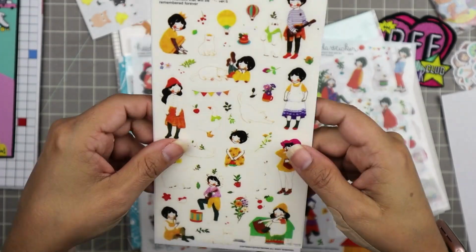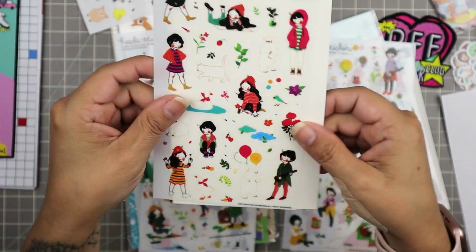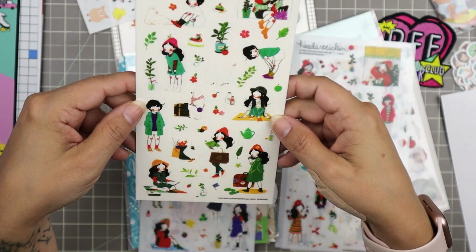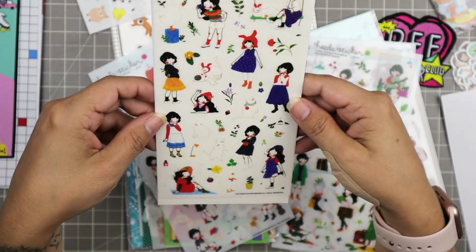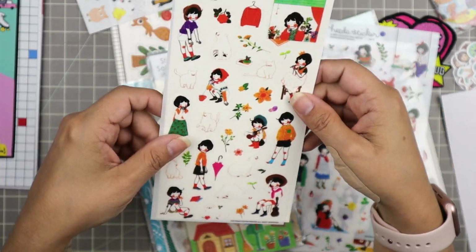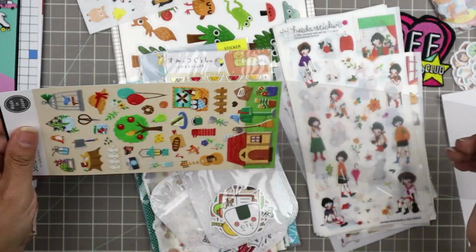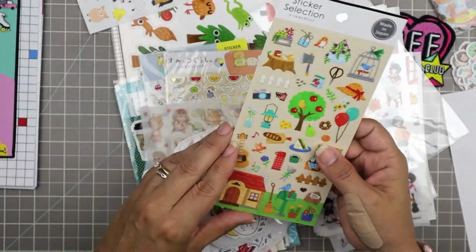I just love these little girls, and I really love their little outfits and how, I guess, cottagecore they kind of look. Love, love, love them. And there's all kinds of cats on these sheets too. Not all of the animals are cats. Some of them look like they're maybe bears.